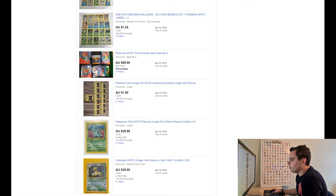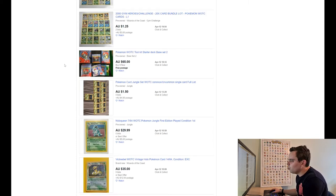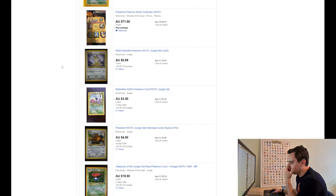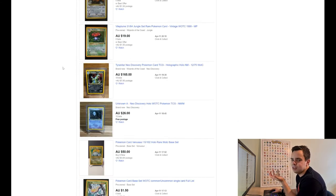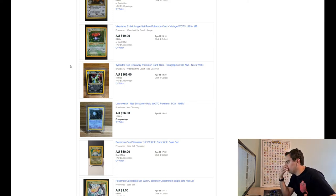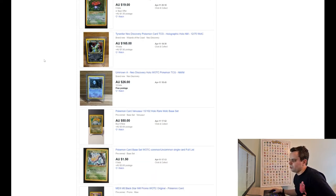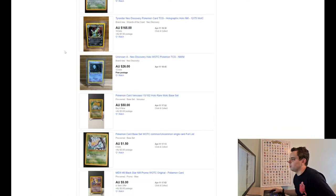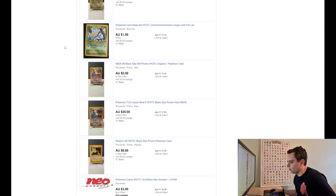Just going through, there's a Base Set 2 theme deck. I've never really been interested in the theme decks, and my reasoning is that I don't think they're very interesting. They're cool, but the potential to go up, there's just so many of them. It's not my thing. You can't grade them, you can't do much with them. Boosters you can grade, and everyone knows what a booster is. Theme decks, whatever. You can't do anything with Tyranitar, Neo Discovery, I'm not going to go into that. I don't think it's going to be worth it.